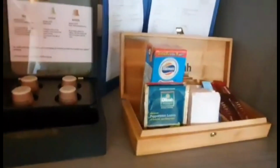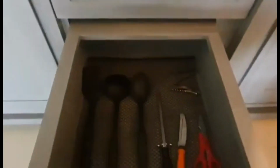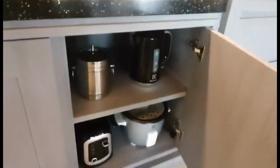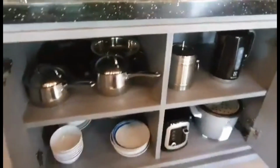Siyempre, we have coffee, isang gatas, coffee maker, kutsara, cuchillo. And what's under? Placemat. Of course. Yan, kompleto siya. Meron ng dish rack, induction cooker yan. Ito kompleto. May rice cooker, may pot. Kompleto siya.